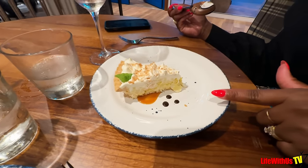Right. I always say, nobody can do sides. The sides are an afterthought. I didn't like any of the sides. How is corn not good? It's water and butter. Salt and butter. And if you want to get fancy, put some sazon in it. For dessert, I had the coconut cream pie, which was decent.